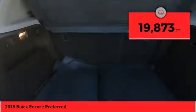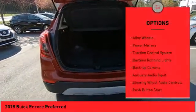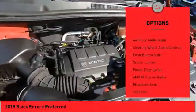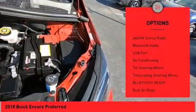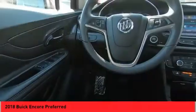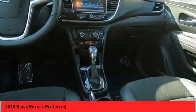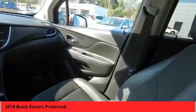This vehicle has less than 20,000 miles. Here are some of this vehicle's great options: alloy wheels, power mirrors, traction control system, daytime running lights, backup camera, auxiliary audio input, steering wheel audio controls, push button start, cruise control, power door locks. Drive away with a great deal on this vehicle. Call or stop in today.